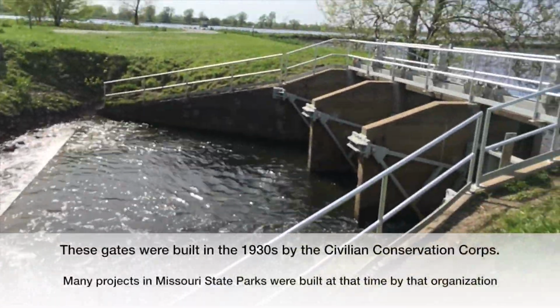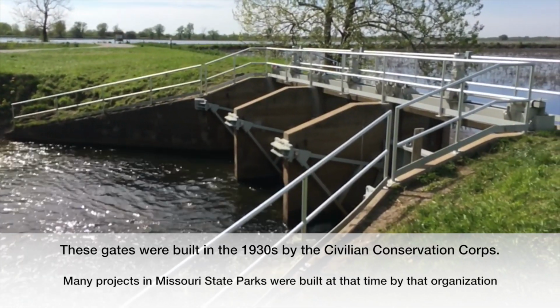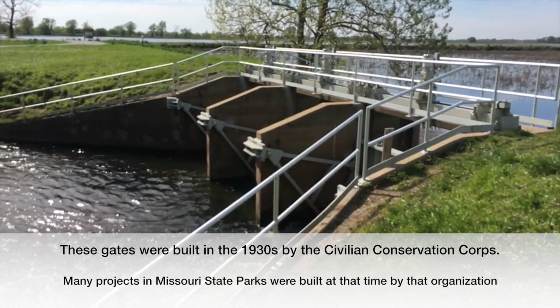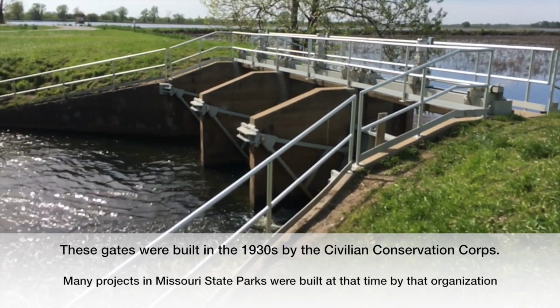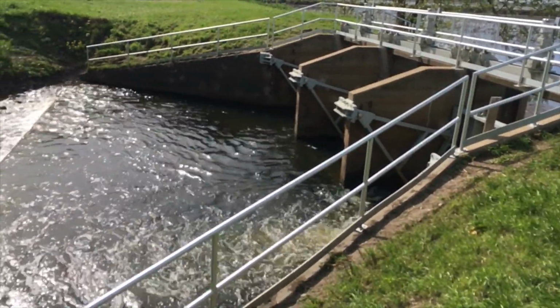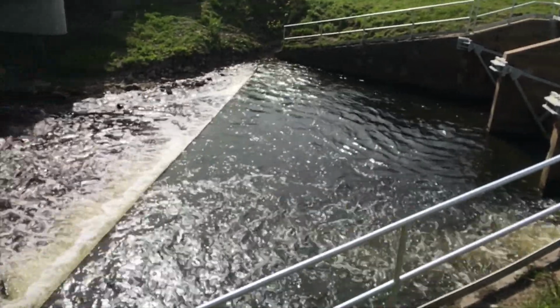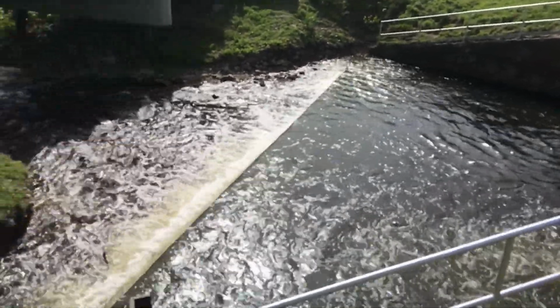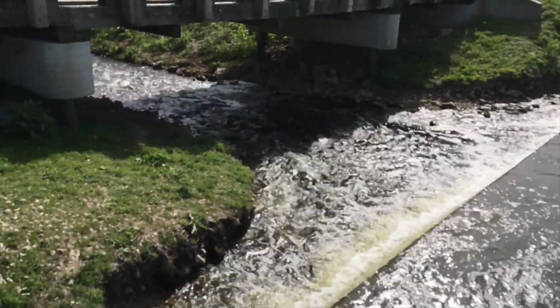These gates were built in the 1930s by the Civilian Conservation Corps. A lot of projects in Missouri parks were built during this time by that organization. Obviously to regulate water levels, how fish can migrate in, etc. People can fish here.